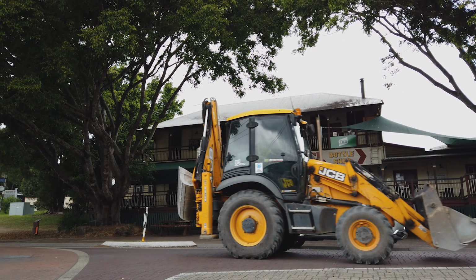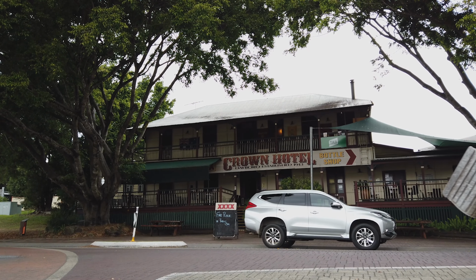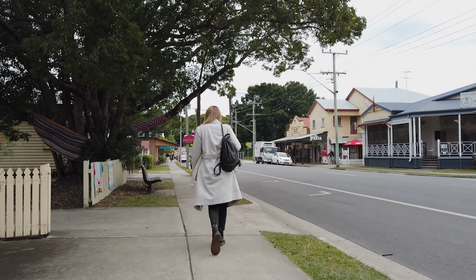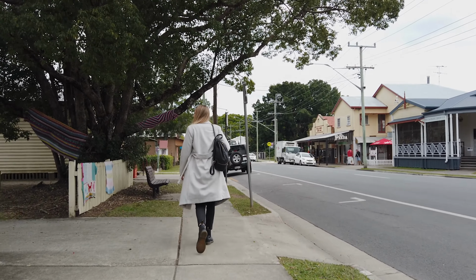Now, it might be a small village, but it is a beautiful one, a really quaint country town. There's some really cool cafes, bookstores, great local boutiques and stuff you might like to duck in and check out. Just a really nice way to spend an hour or so.